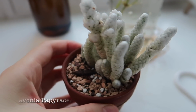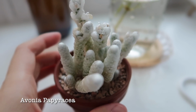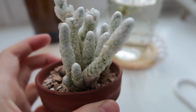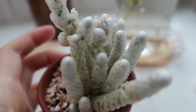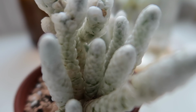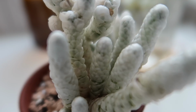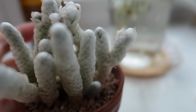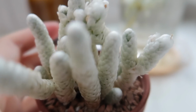Next is the Avonia Papyracea, which is a kind of succulent that stays compact and small. The foliage is made up of these white silvery overlapping scales that have the texture of tissue paper, which I think is just so unique. The branches or stems are flexible, so they can bend and stretch in different directions as they grow. I have this growing in well-draining potting mix, and I treat it pretty much like a succulent in terms of watering and lighting.